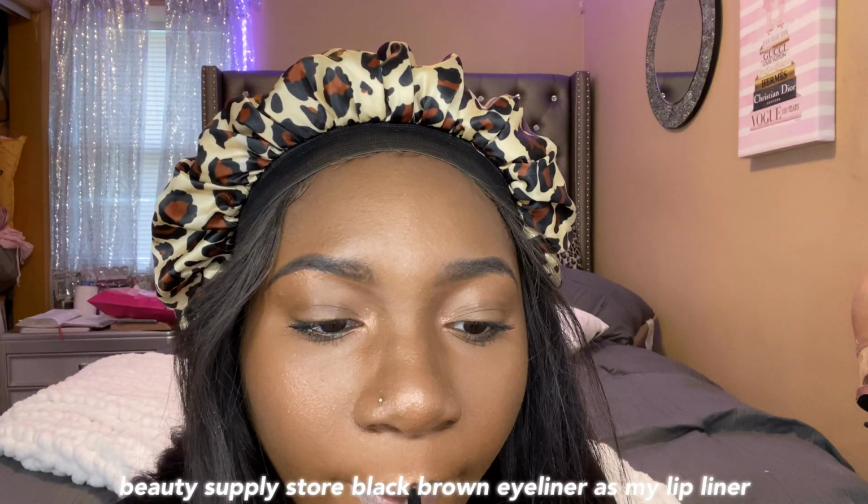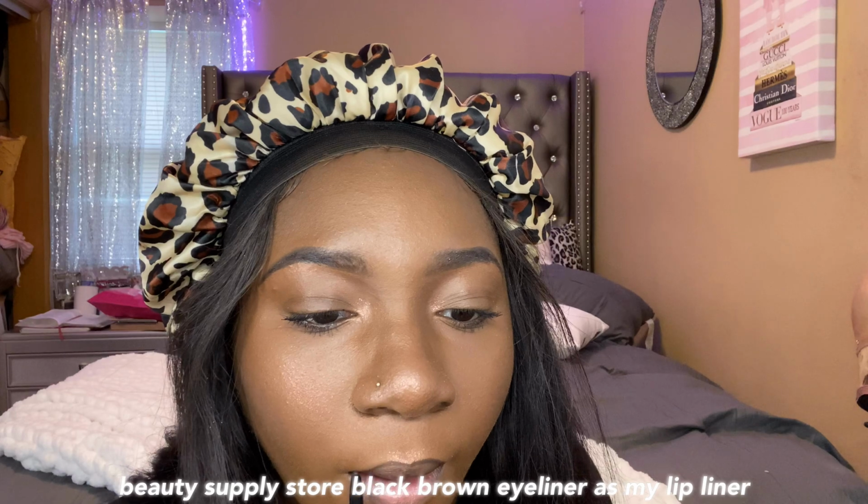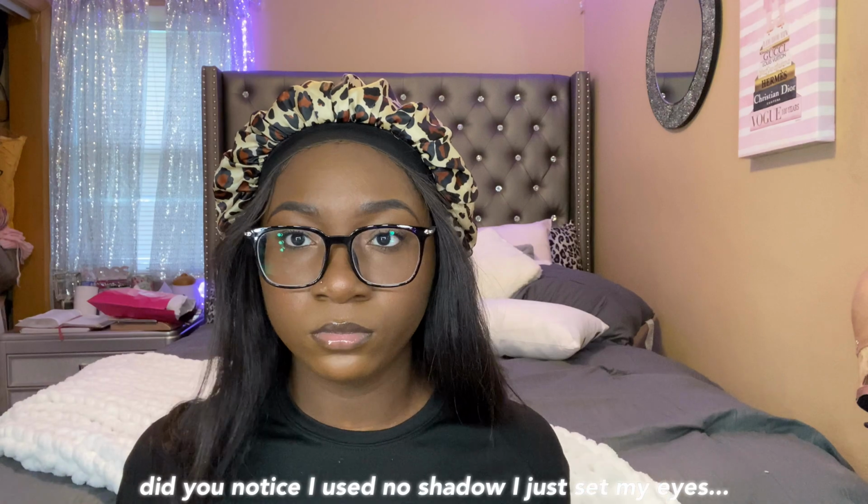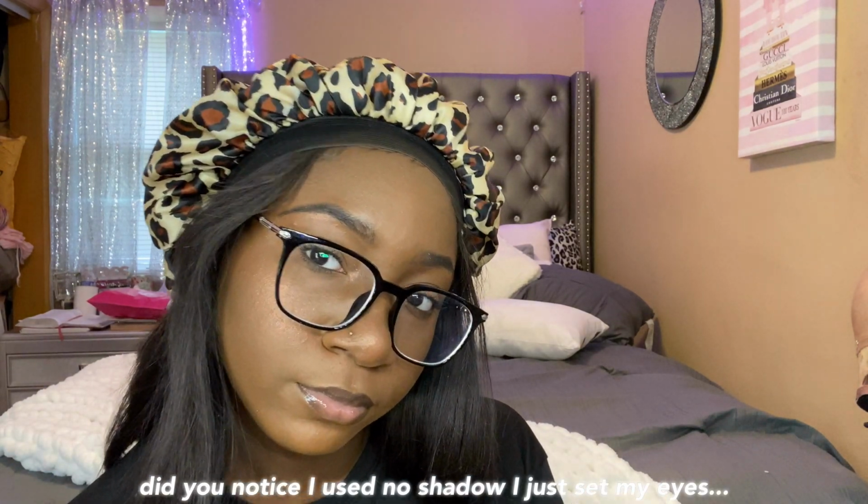Now I'm just going in with some lip liner, which is actually an eyeliner in the shade Black Brown that I got from the beauty supply store where my mom got it. But yeah, I'm the queen of using stuff that really ain't meant for what you're using it for, if that makes any sense. I feel like if it all can go on my face, eyes, whatever, it's safe to go anywhere, you know what I mean? So yeah, I just put some clear gloss on top of that, and that was the finished look, you guys.